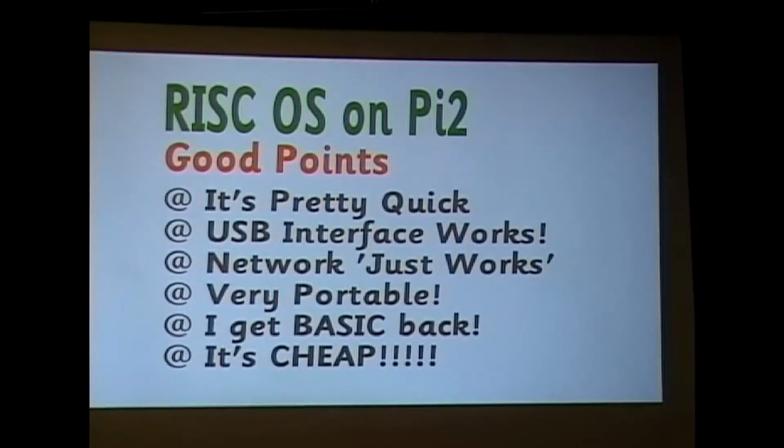It's extremely portable. I've built a flight case for moving mine around. Of course, I've got access to lovely BASIC again, which is great, and it's cheap, 29 quid. You've got a working computer for 29 quid.